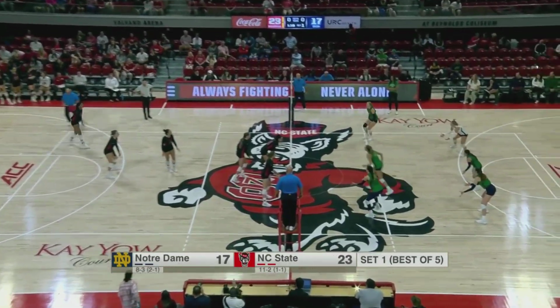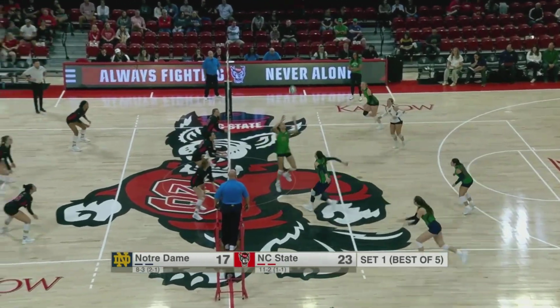Nothing beats the reaction of a Marshall camera. Those players getting into it after a kill.